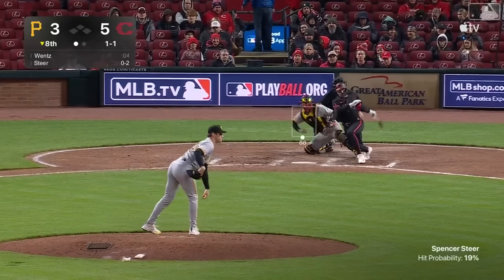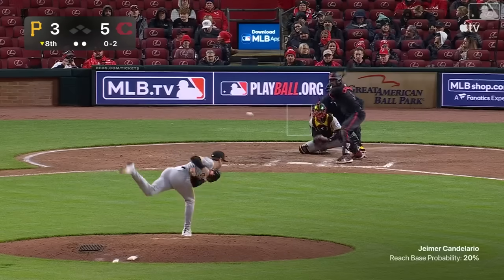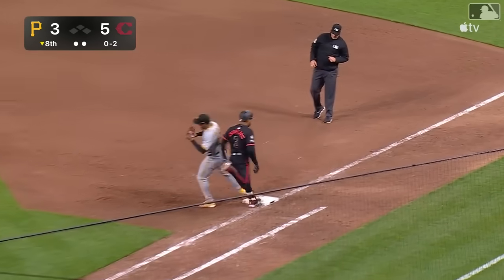There's Spencer Steer. Ground ball to the hole. It's short. Backhand picked by Kiner-Falefa. And the throw is there to retire Steer. Brian Hayes scoots over for this one and throws out Candelario. It's 1-2-3 bottom of the 8th.